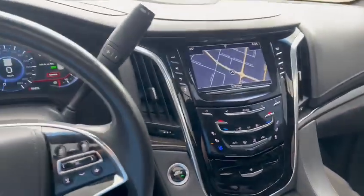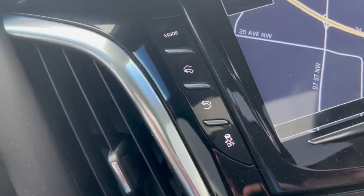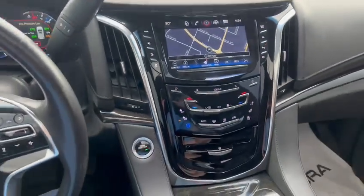Lots of storage. And look at all these safety features. You can make all the adjustments that you like there. Blind spot monitoring, parking assist, lane assist.